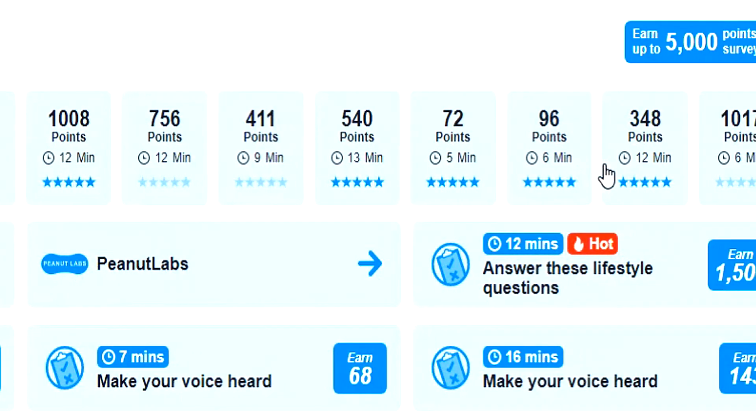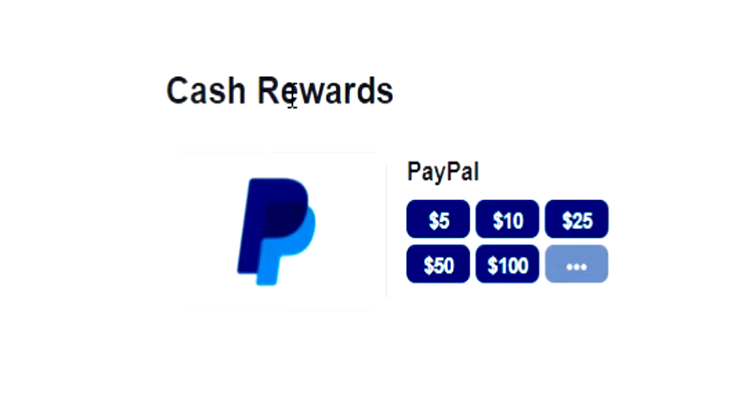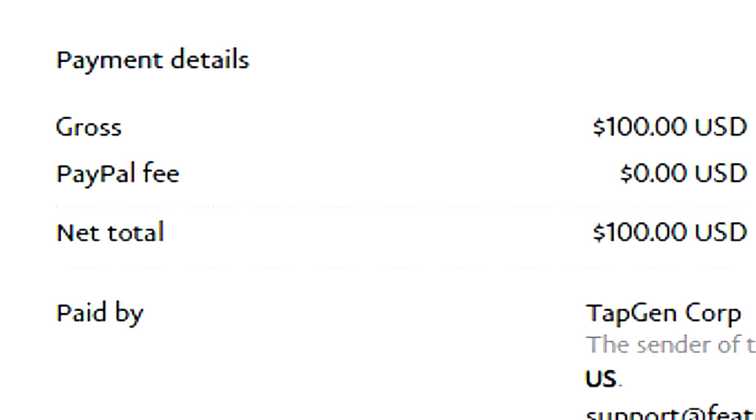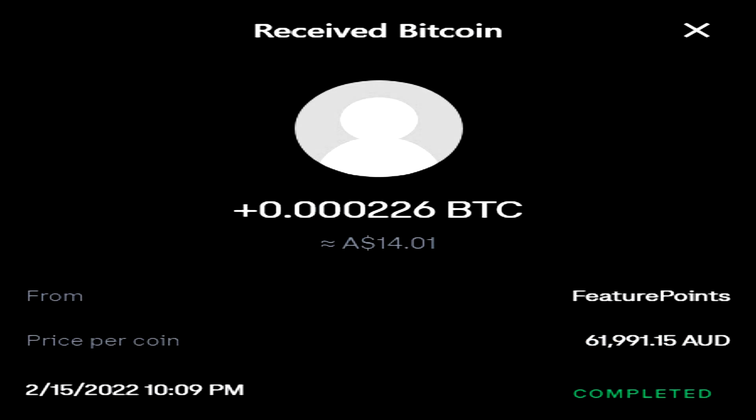Something to note here about Feature Points is that sometimes your points that you earn can go into a pending status. This is because Feature Points actually runs reviews to see if you've done the right thing on their platform. I actually don't like this kind of pending point system. It's really frustrating, but I noticed it doesn't happen every time, and usually it's only when you try and generate a lot of money at once. Feature Points has paid me every single time within 2 days of cashing out on it, by the way, so keep that in mind. The choice is yours if you want to use it.